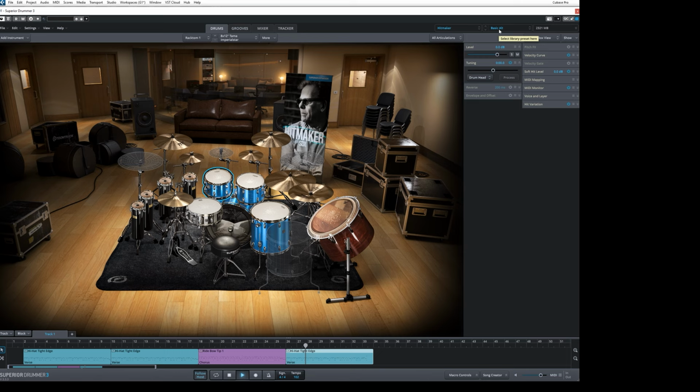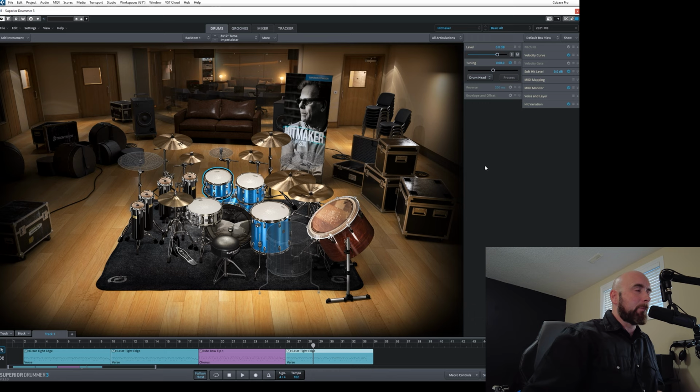Alright, so there you have an overview of how some of these presets work in a mix. Now, keep in mind, I literally just picked a preset for that drum kit, loaded it up, pressed play. This particular piece of music was not mixed to work with these. I didn't change any levels or anything. These just kind of fell in here and sounded as they did.